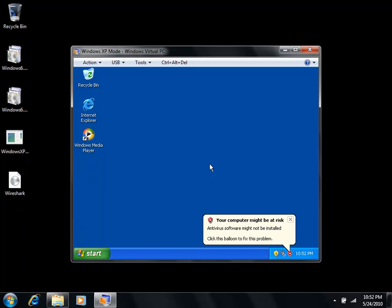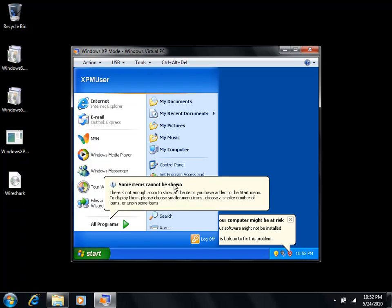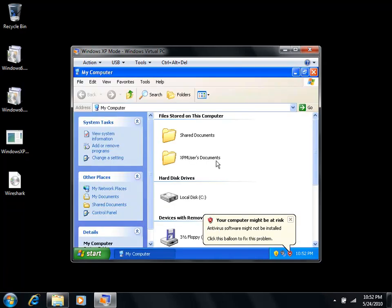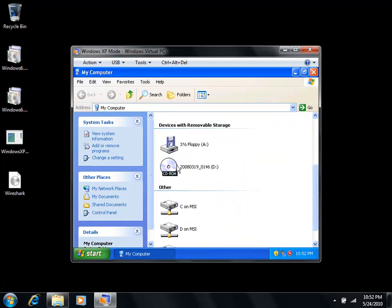All right, now inside our Windows XP mode machine, we're going to click Start and we'll open up My Computer. Now we'll scroll down and select our DVD drive.